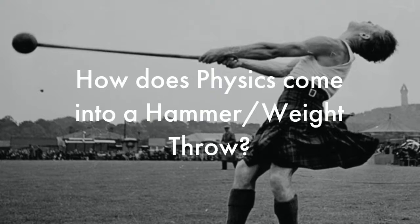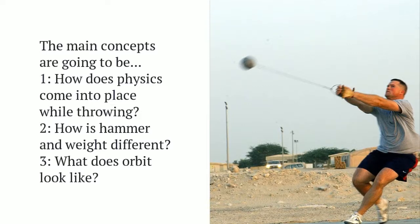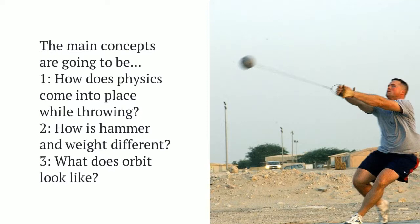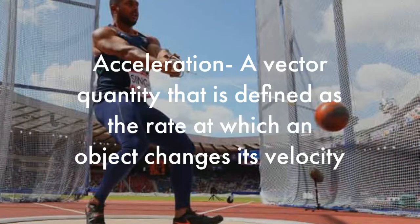How does physics come into a hammer/weight throw? The main concepts are going to be: how does physics come into place while throwing? How is hammer and weight different? And what does orbit look like? How physics comes into place.